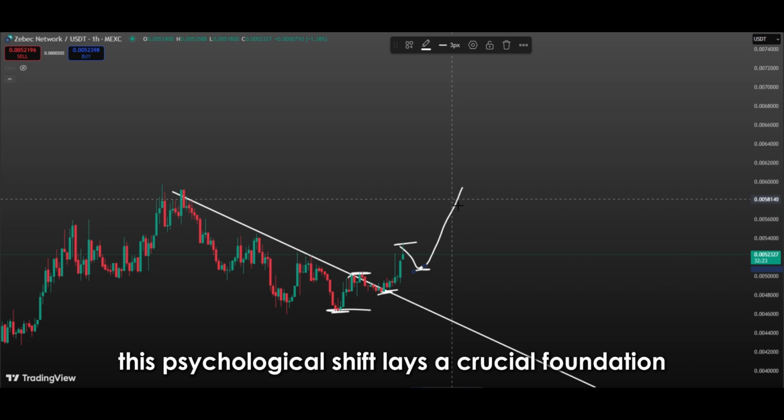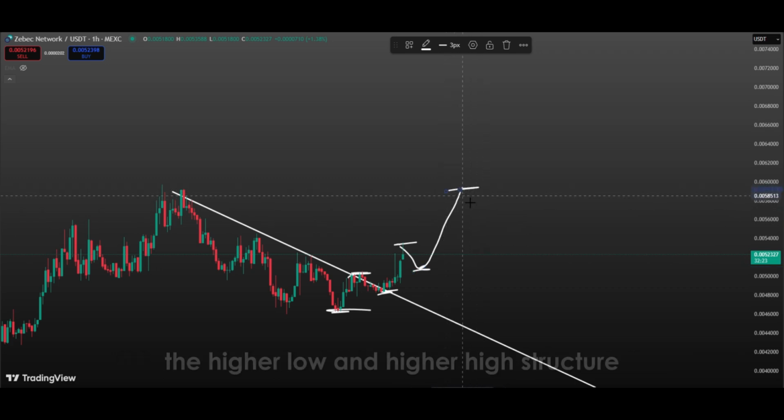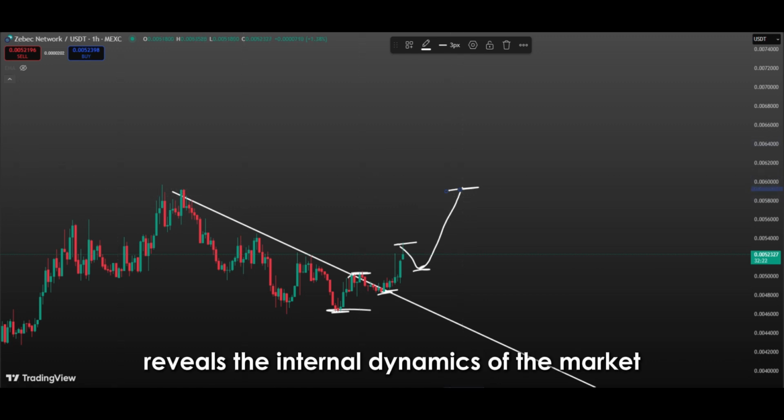This psychological shift lays a crucial foundation for the continuation of the trend. The higher low and higher high structure essentially reveals the internal dynamics of the market.